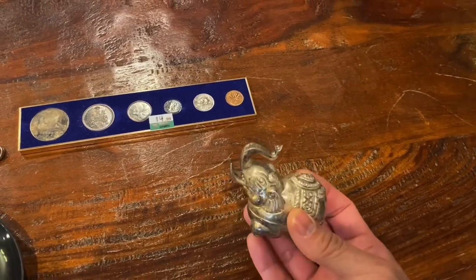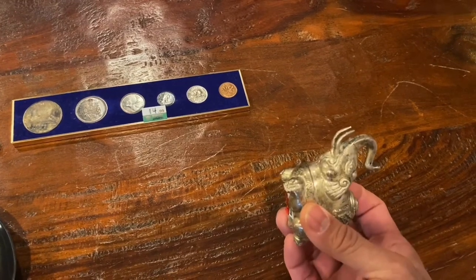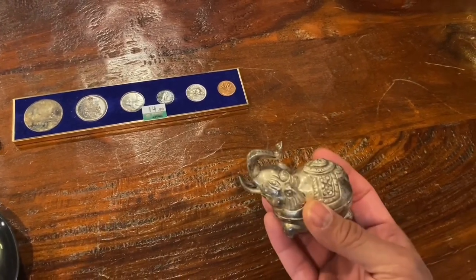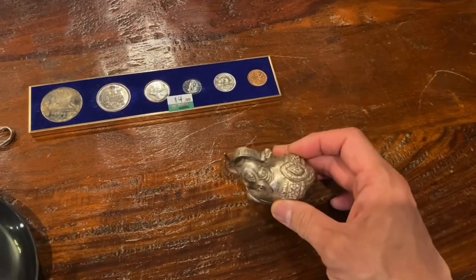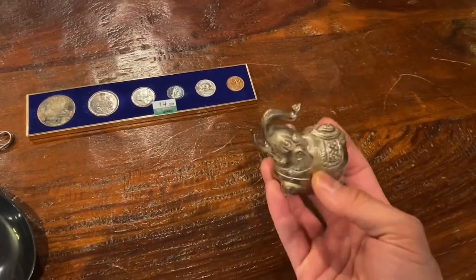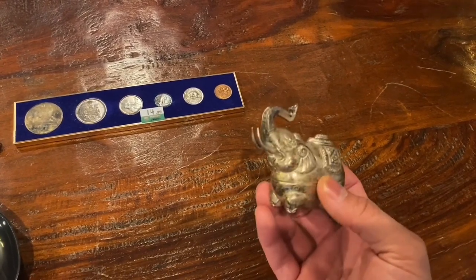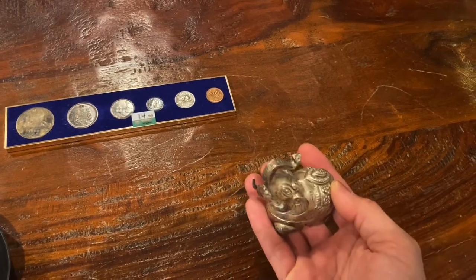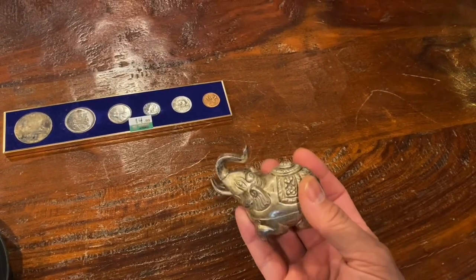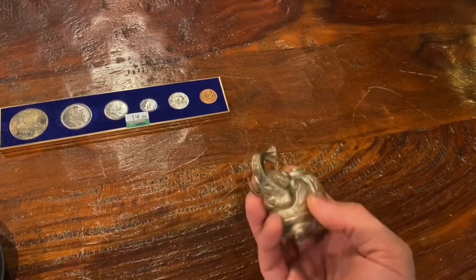Right away, I knew what it was because I saw one months and months ago, I think almost a year ago. But this one was different. The quality was nicer, and it was actually marked. So what it is, I must be slashing the pronunciation, is a betel nut container from, I think, Burma or Cambodia, probably Cambodia.